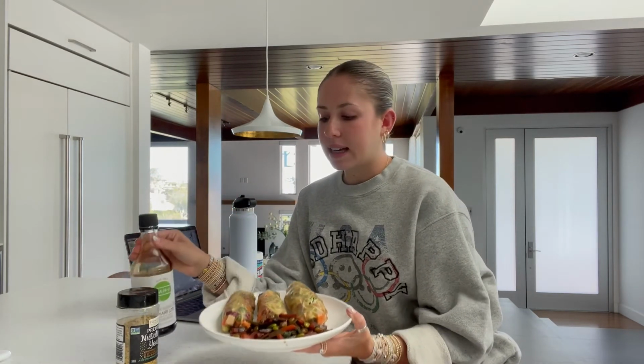I have some nutritional yeast in case I want to put some on the vegetables. I just sauteed those in tamari, and then I also have some tamari on the side in case I want to put any on the spring rolls. Cheers. It is so good. This is what the inside looks like.